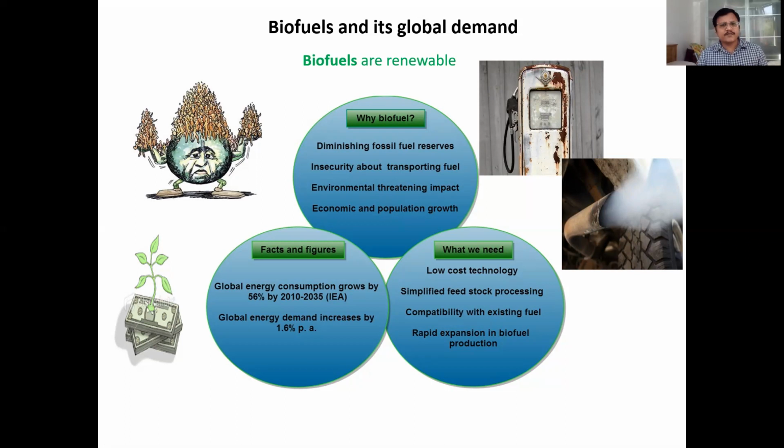Also, another reason is that fossil fuels have environmentally threatening impacts as they generate greenhouse gases, and these greenhouse gases contribute to global warming. So that is a problem not only for a certain country, it's a problem for the whole world. That's why we need an alternative biofuel which can replace fossil fuels.